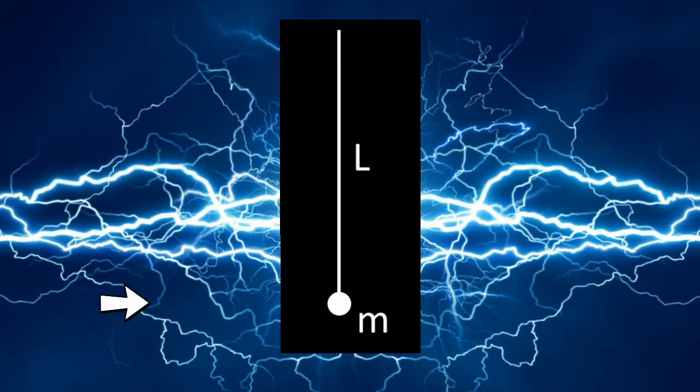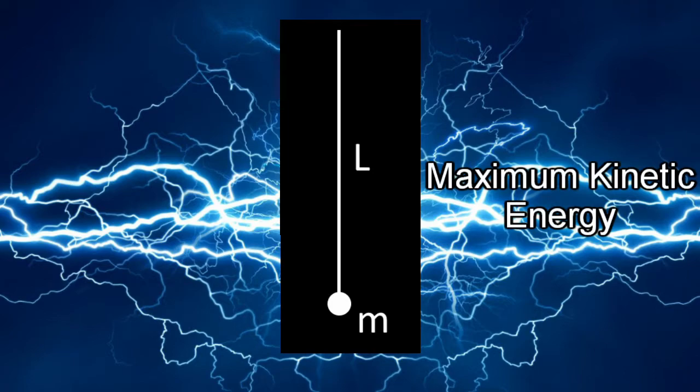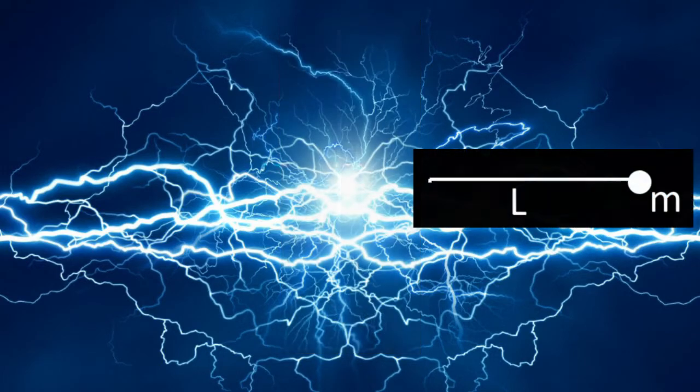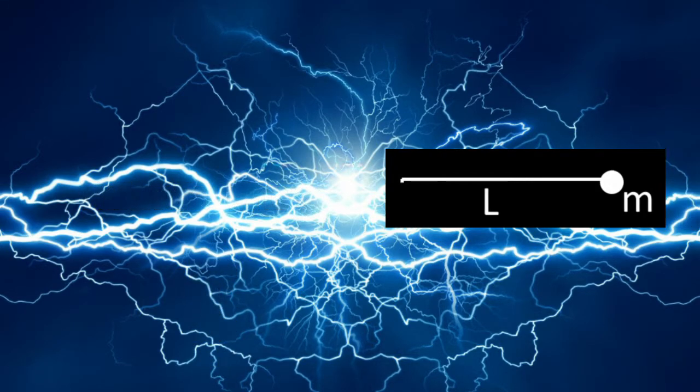When it passes through that equilibrium position down there in the middle, the mass loses all of its potential energy and has a maximum kinetic energy, because this is the point where the mass moves at its fastest. And of course after that, the mass will be going towards the other extreme now, and so it will begin to lose speed as potential energy picks up again, until it reaches the highest point.